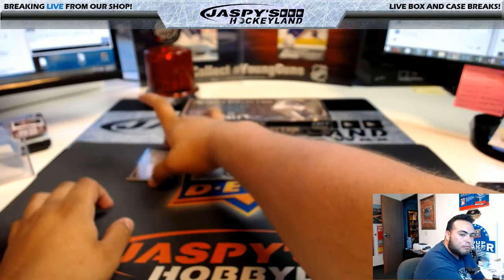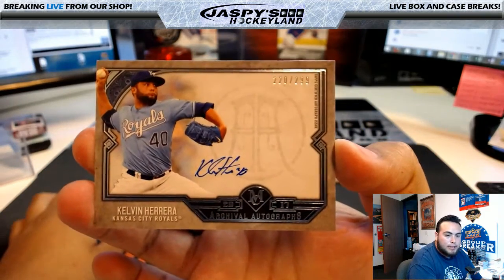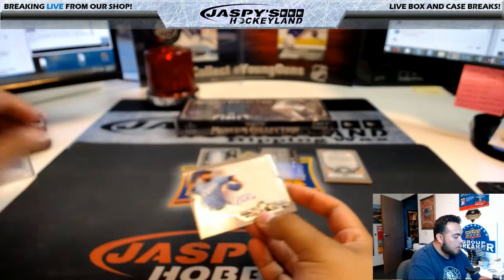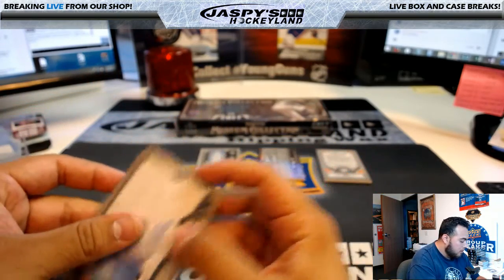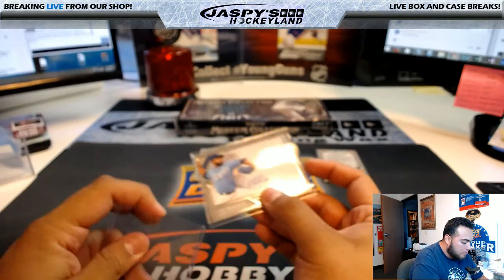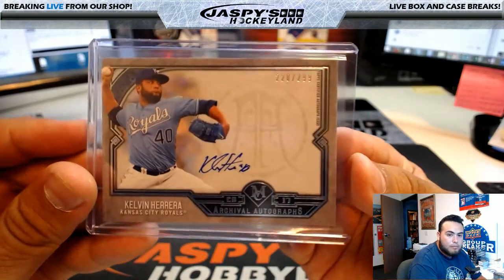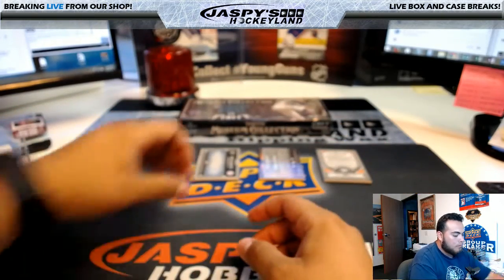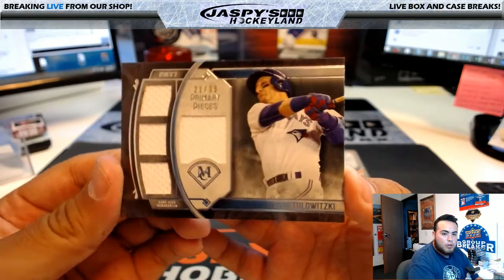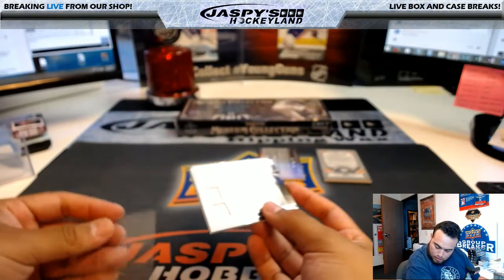Alrighty. First one. For the Kansas City Royals, Calvin Herrera. 220 of 299. Archival autographs. KC going to Karen Steele. Next one. We have Tulo, Troy Tulowitzki, 21 of 99 primary pieces for the Blue Jays. Going to Shane.